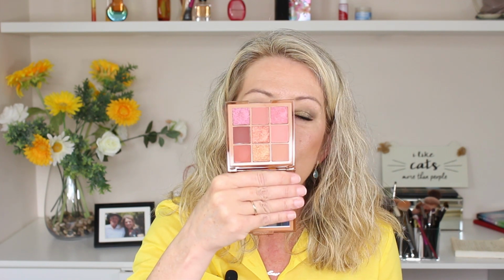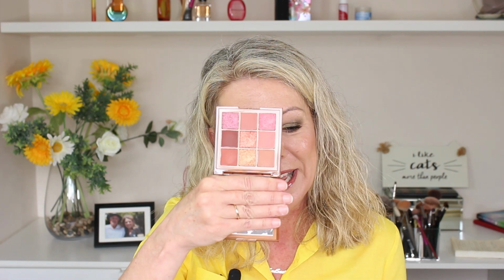It pulls too red, and I have found that with a lot of her palettes. They really are just too red. Even the neutral palettes, there are always a couple of reds in there. I don't know what the obsession is with reds, but it's quite a difficult shade to pull off as you get older. It can make you look very tired, or like you've been crying for a week, or like you've got pink eye, and those are all the things that we really want to avoid. So unfortunately I couldn't include this one, and haven't used it, so I'm looking to find a home for it.